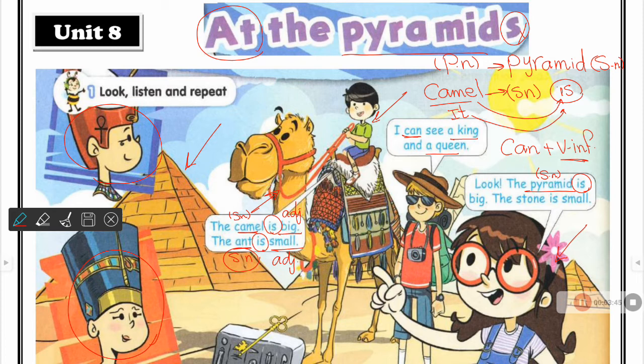The stone is small. Stone means stone الحجر. Is stone singular noun اسم مفرد، هو كمان هياخد is. يبقى the stone is small. This is a stone. Yes. Let's read again this conversation. The camel is big. The ant is small. I can see a king and a queen. Look, the pyramid is big. The stone is small.